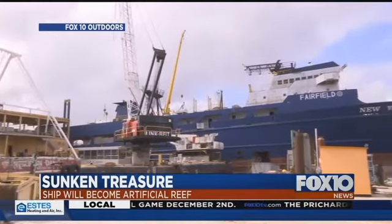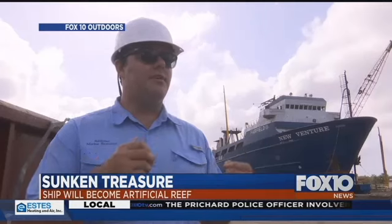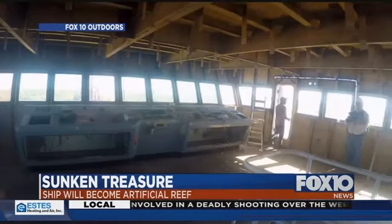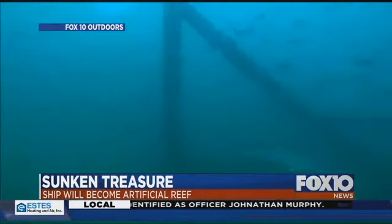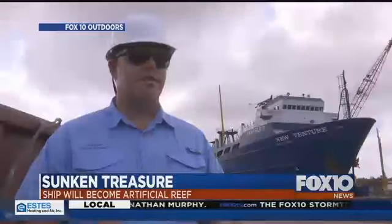So how do you sink a ship that was built to be unsinkable? They're going to identify areas that need to be vented, have holes cut in the top part of the ship to let air escape from the cabin and from the interior portion of the ship. And once that's done, the fish will flock to their new home. One of the goals for this reef is to provide more additional habitat for red snapper. Along with that comes fishery production of things like vermilion snapper and gray triggerfish, all the fish that we like to catch.